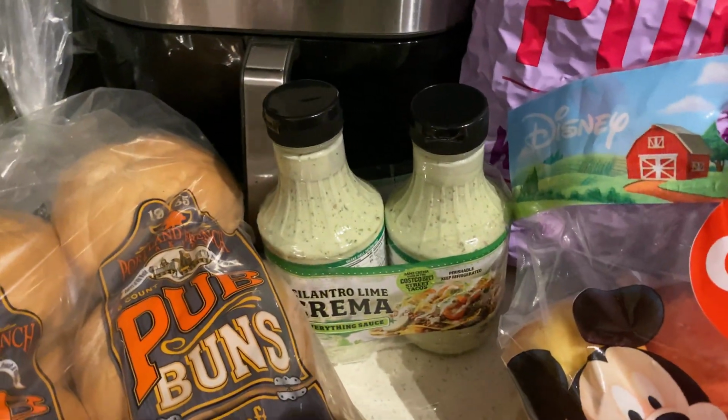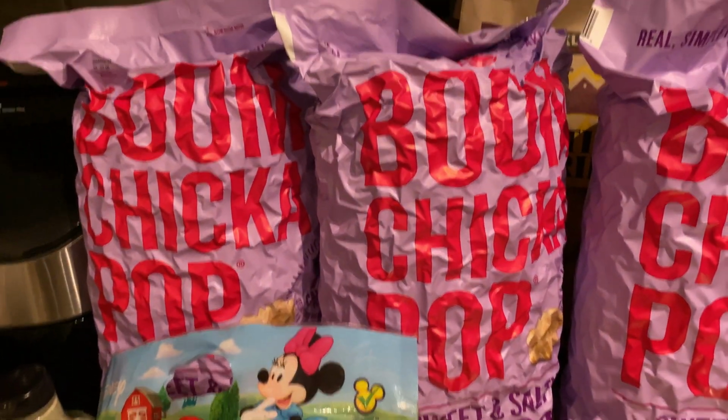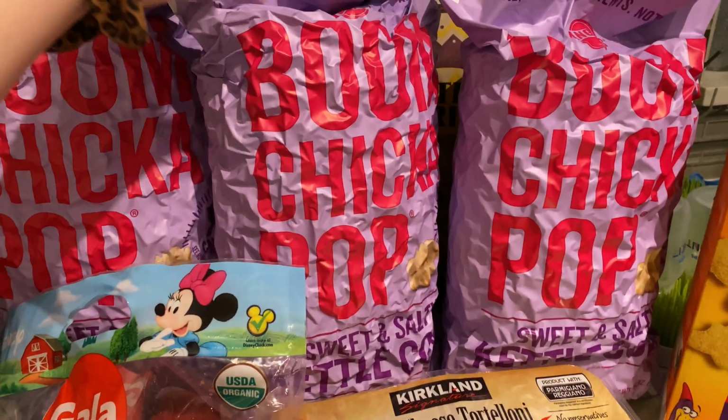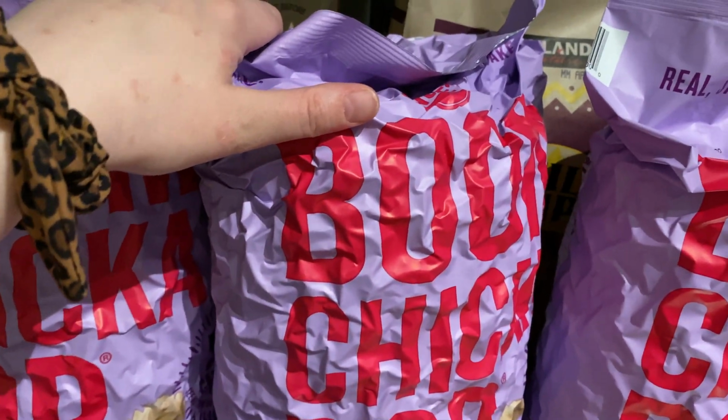I think both of them were $7.99 each. We were out of apples, so we got another pack of those. The Boom Chicka Pop was on sale again this month, so we got 3. They were $3.99 each. And the bags look super weird, so hopefully they're fine. If not, we'll just go ahead and return them. But they all looked like that, so.